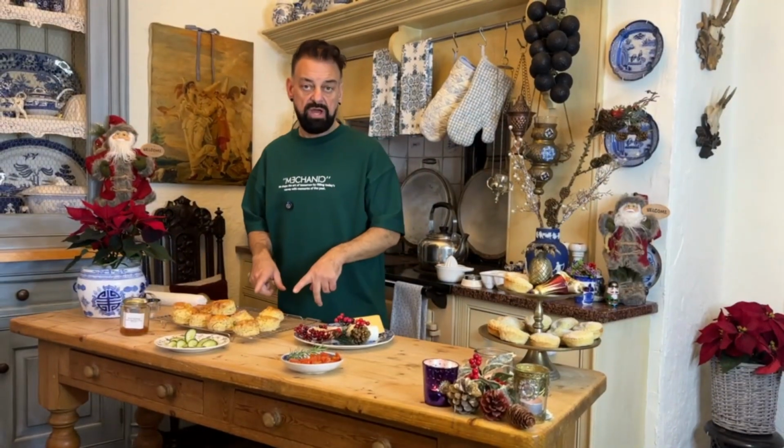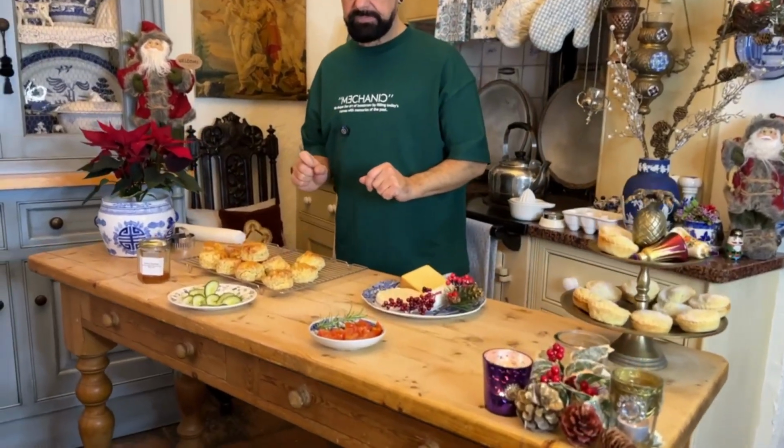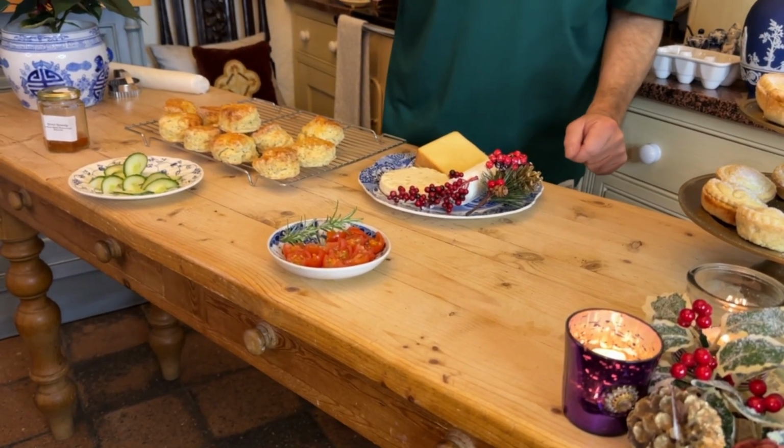Also, for one of the cheese scone fillings, we are going to do a beautiful cream cheese with pineapple. And that is made locally again in the farmer's market. And it smells wonderful. We'll put a little bit of cucumber over the top just to garnish it.